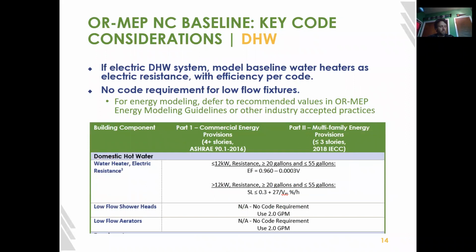And then next for domestic hot water, since the program only incentivizes kWh savings if an electric DHW system is proposed in the building, you should model the baseline water heater as electric resistance with efficiency per code, which is noted below relative to tank volume. And one thing to note is there is no code requirement for low flow fixtures, such as shower heads or aerators, and we provide recommended values for that in the modeling guidelines.